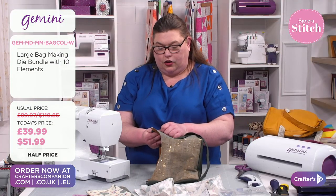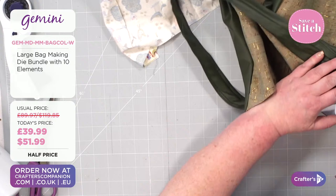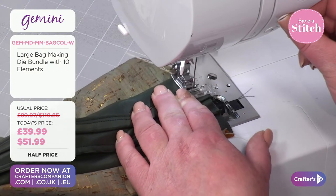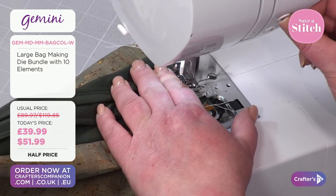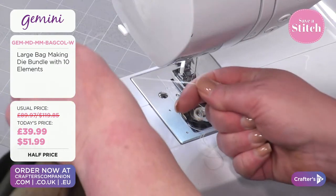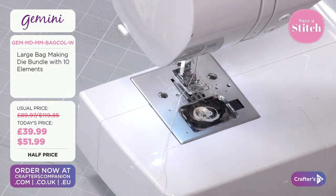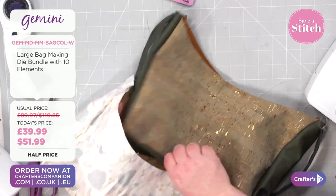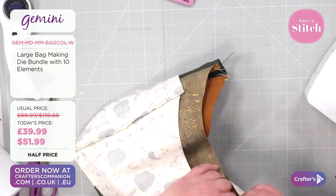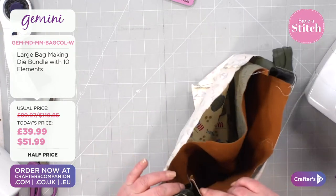So I'll just pop the other handle on and then I'm going to put them right sides together. So the lining with the outer, all the way around the top, exactly like I did with the satchel one. And once you've started making a few bags, you'll start getting into the routine of, actually, I don't need to check them instructions now because I remember that I need to put the right sides together and then turn them through the gap and whatnot. So there we go. I'm going to clip all these together.